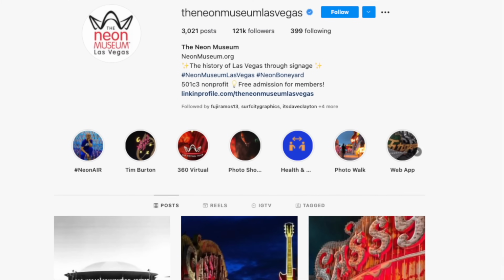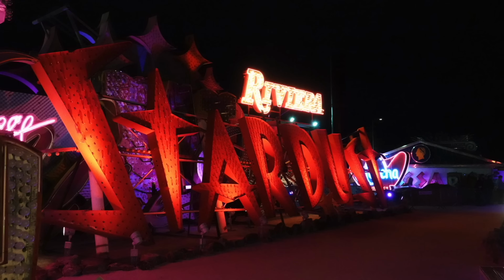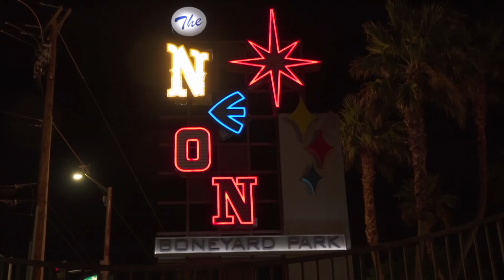The best collection in neon in Las Vegas is at the Neon Museum, which restores and houses classic signs from the 40s, 50s, and 60s. Let's take a look.